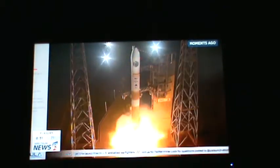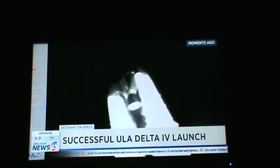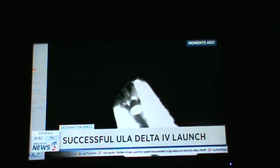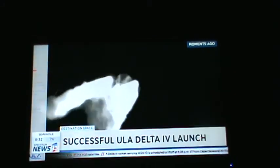3, 2, 1. And we have liftoff of the United Launch Alliance Delta IV rocket carrying the WGS-10 mission for the United States Air Force. That leapt off the pad. I waited here about this long and I went out there and it was quite high in the sky. That's moving. It's screaming. Absolutely spectacular.